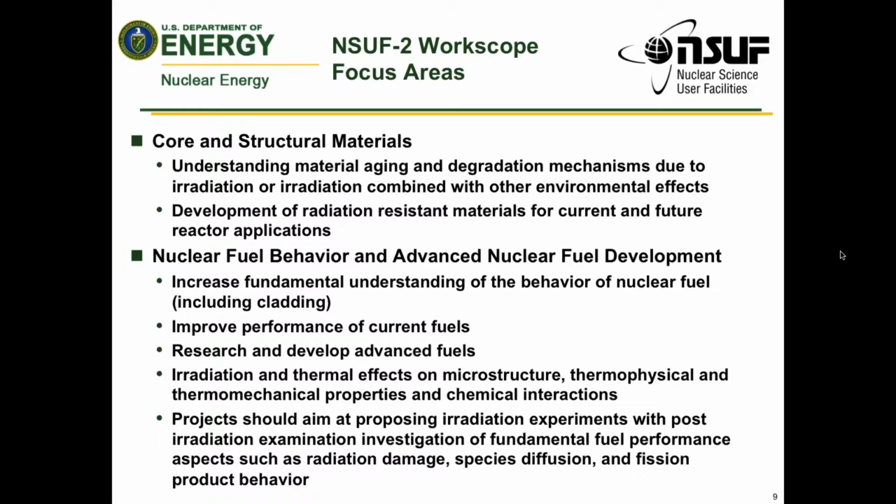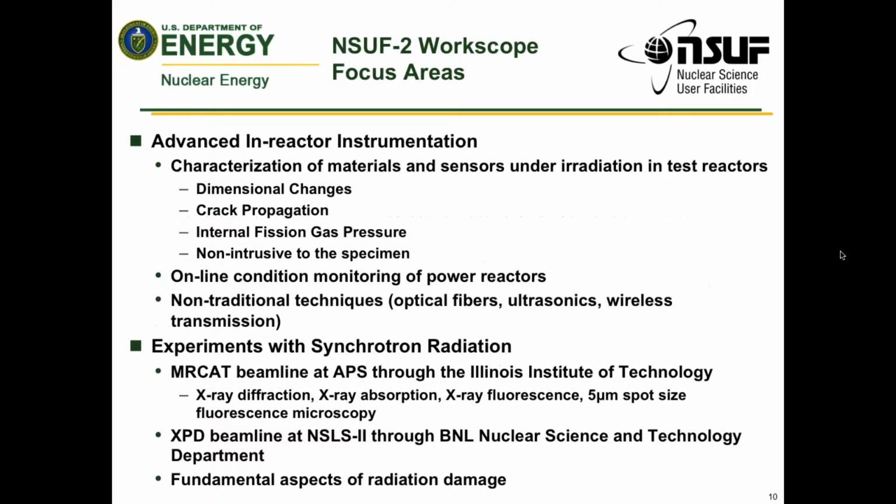Projects should aim at proposing irradiation experiments with PIE investigation of fundamental performance aspects, all related to this. These are the big projects: radiation damage, species diffusion and migration, fission product behavior, and a host of other type of phenomena that we want to understand. Fairly broad there. Instrumentation development.